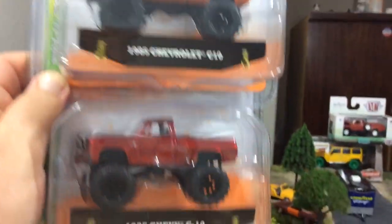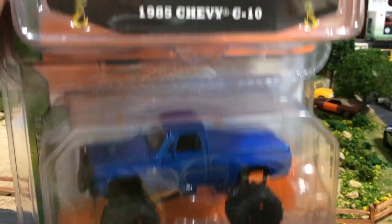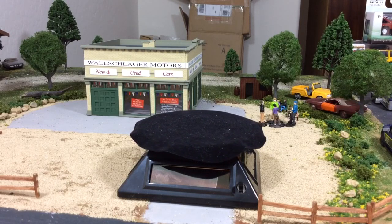But I totally at some point can see myself selling these, just because they're not the scale that I collect, and they're just not the brand I collect. And I collect pretty much every brand except for Jada.